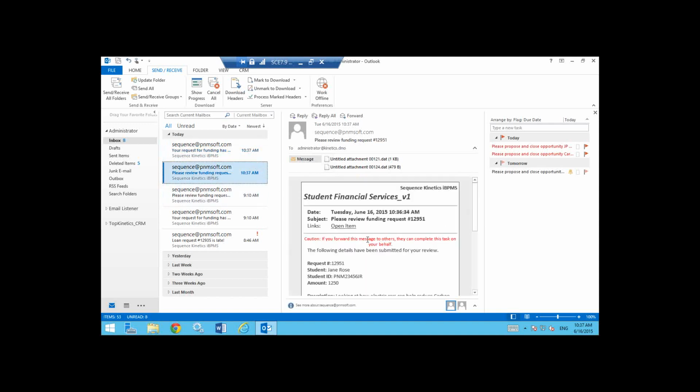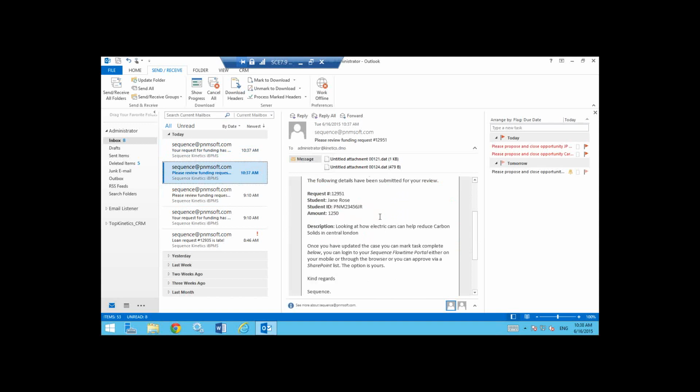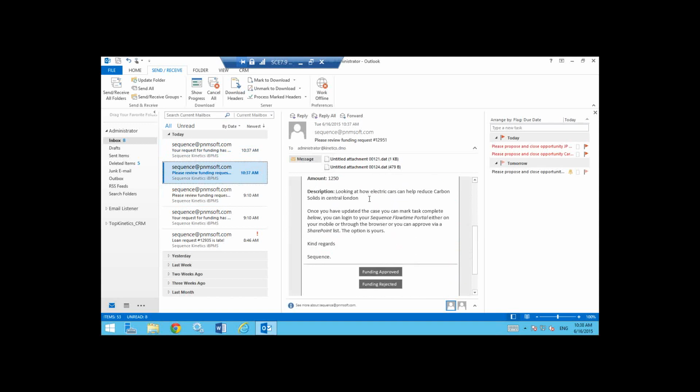For the reviewer, the person that needs to do the review, we have, again, sent them an email, but this time we've pulled off details of the request itself, the student ID, the student name, and again, that request number. We've also pulled the details or the description of the request. And what we're saying to this user here is that once you've updated the case in CRM, you can mark the task completed below. So that's using these buttons here.